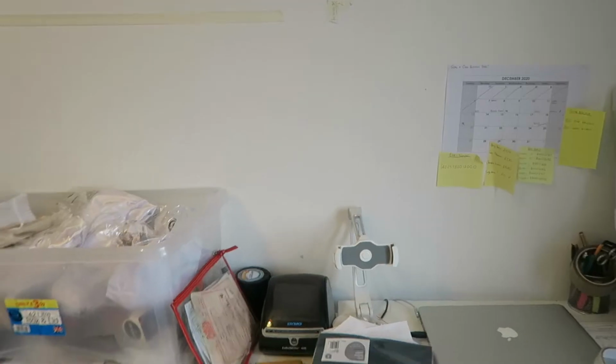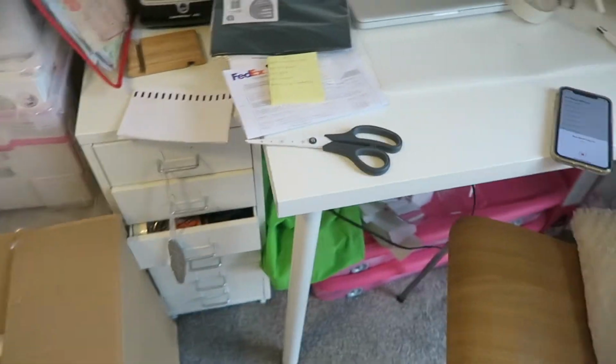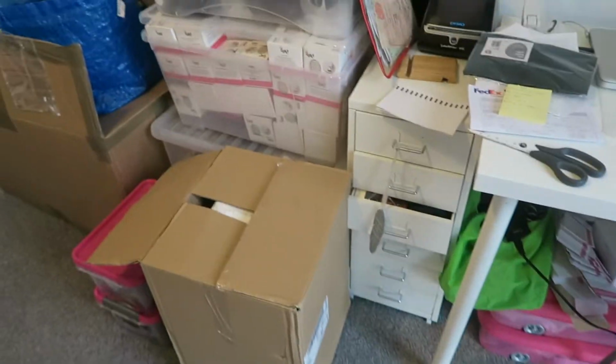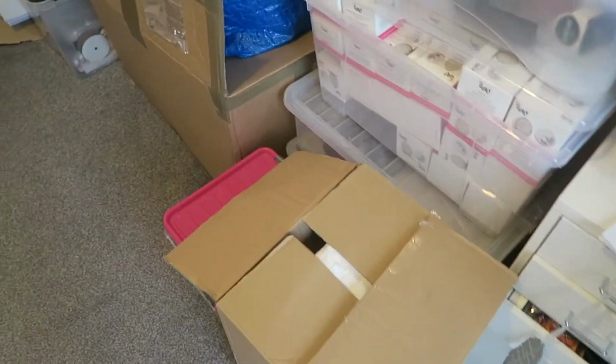Now we've got the office. A lot of plugs, space behind here for something. I've had this desk for a few years now and it's just squeaky. It's not firm, it's a mess. And then I have this desk thing, mess.